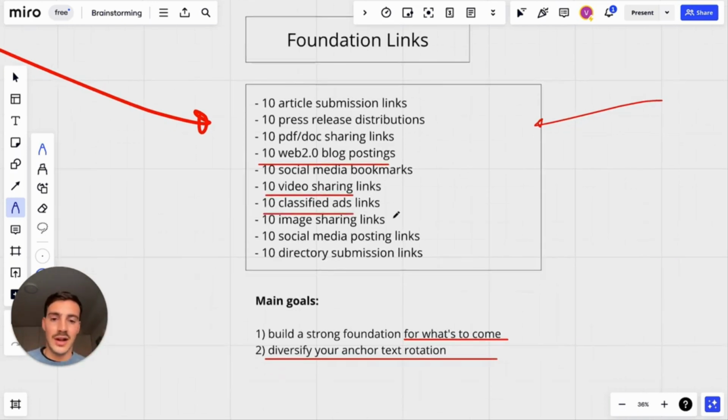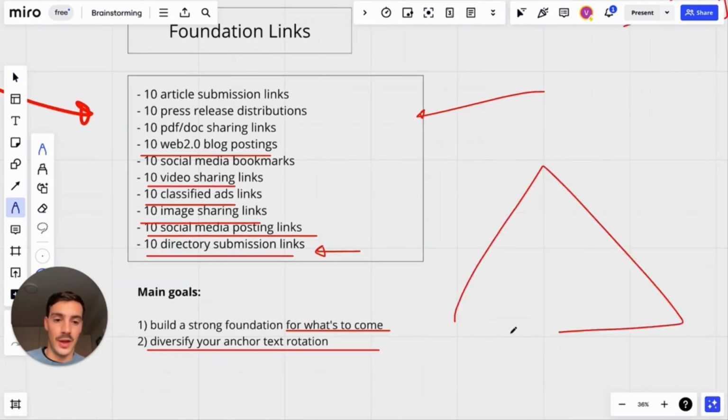Dailymotion, classified ad links, image sharing links, social media posting links, Facebook, Instagram, Twitter, right? All these are free links, directory submissions. For example, if you're a local business on Yelp, Foursquare, all those, right? These are free links you can build. These build out the foundation of the pyramid for what's to come on top, right?